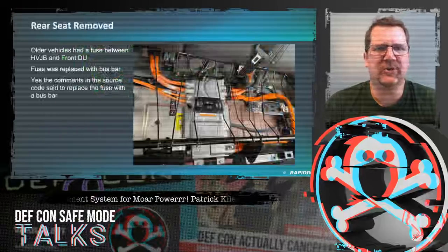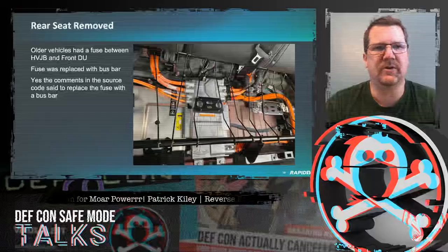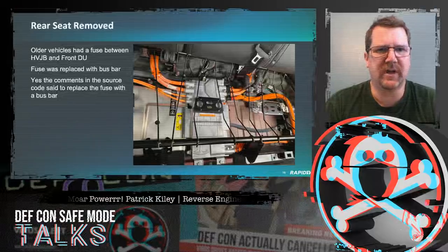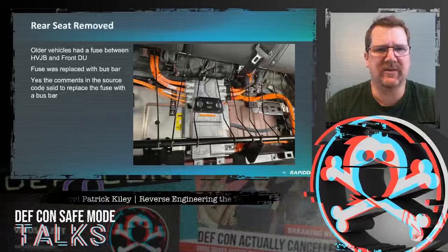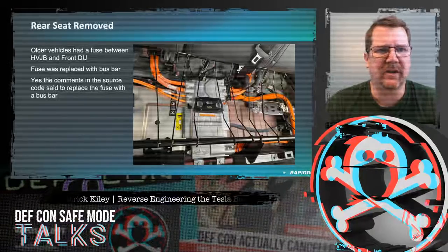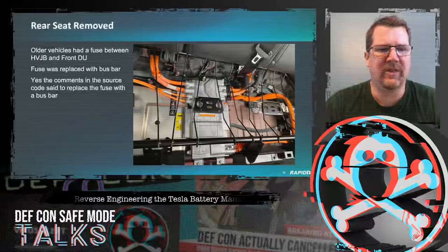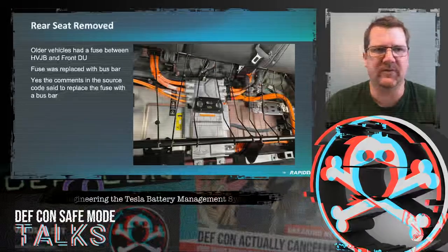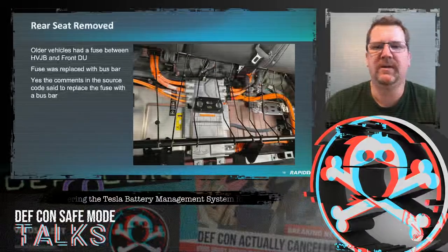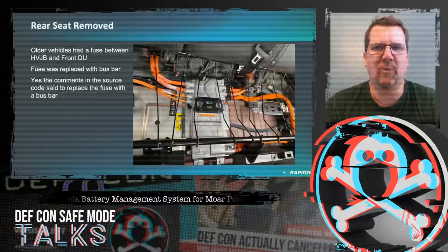Another thing that you have to do is replace a second fuse. In older vehicles, underneath the rear seat, there's a fuse between the center thing called the high voltage junction box and the front drive unit. One of the things I found by digging around in Toolbox, which we'll get into later, is that you actually have to replace this fuse with a bus bar. Yeah, that's right. The instructions say you replace the fuse with a bus bar.